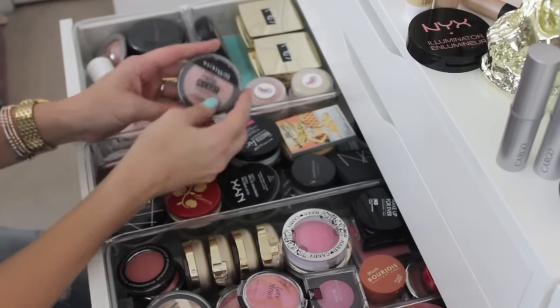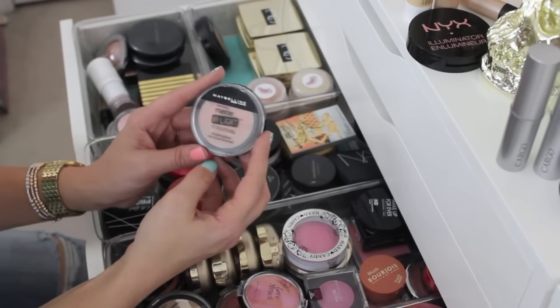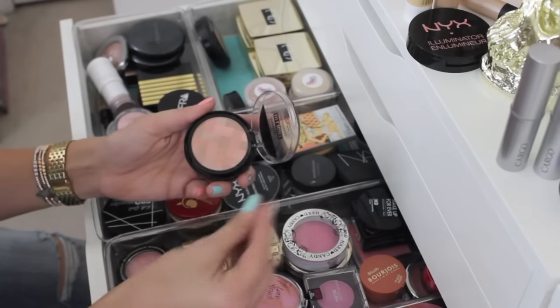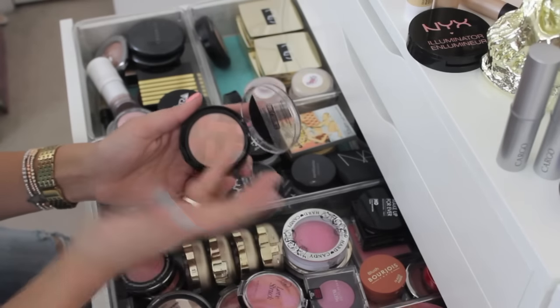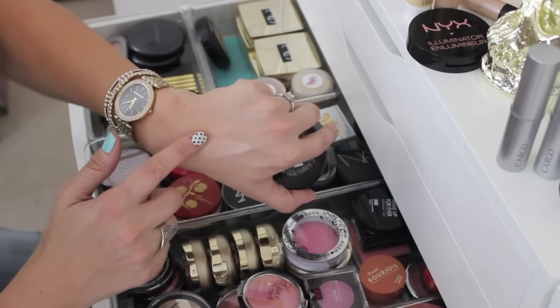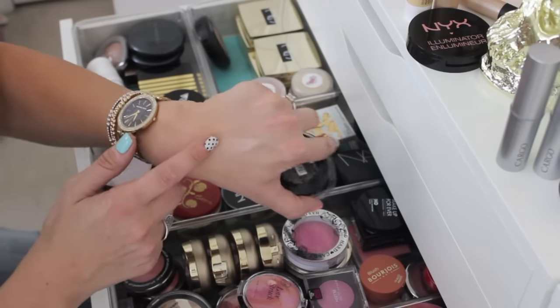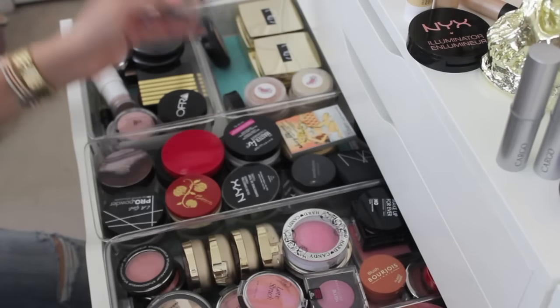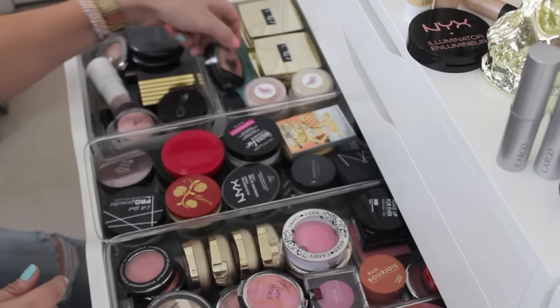And I have the Maybelline Master Highlight, which I actually really like. This one's in the shade Nude. This is gorgeous. This is one of my favorite drugstore highlighters. It is so pretty on. It has a little bit of a peachy nude vibe. Hopefully you guys can see that. It's really good. So I'm keeping that.